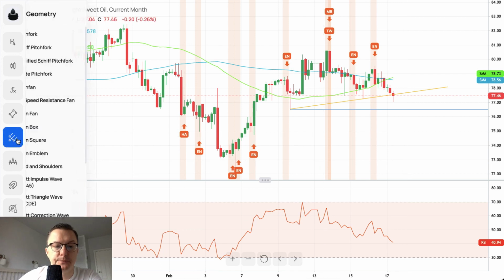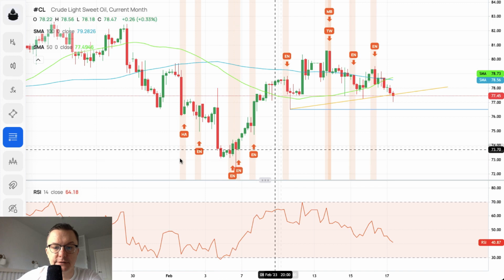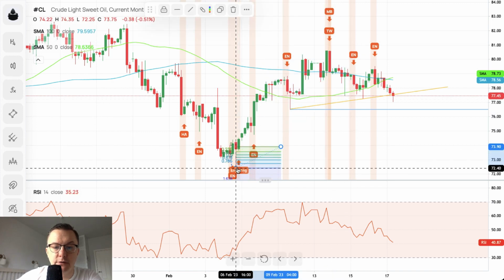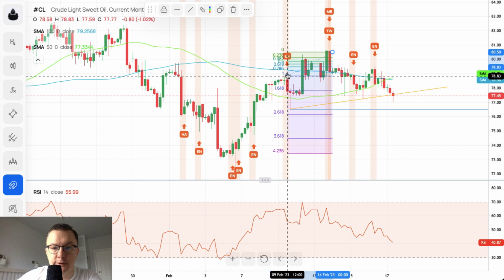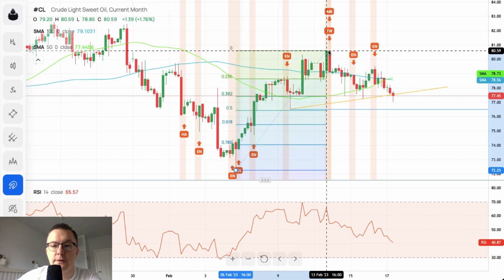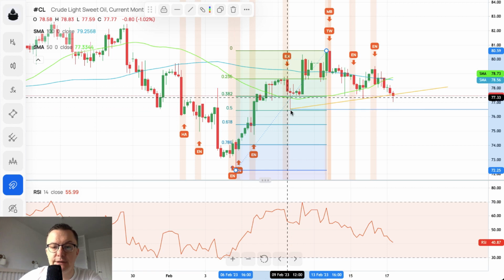Let's find out where the Fibonacci retracement levels are on that market. Let's see how this works. Okay, this is the other way, so I will use my magnet. So this is the point, that's the other point, and what do we have here? We have 50% just below this low here, so 76.51, and 61%.